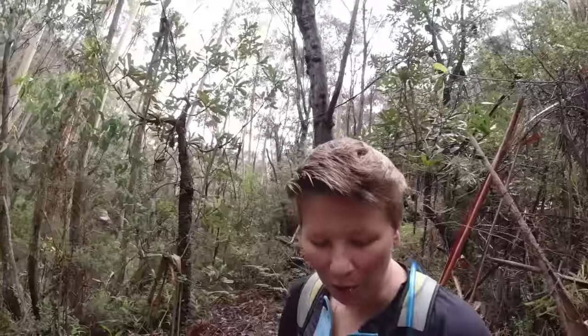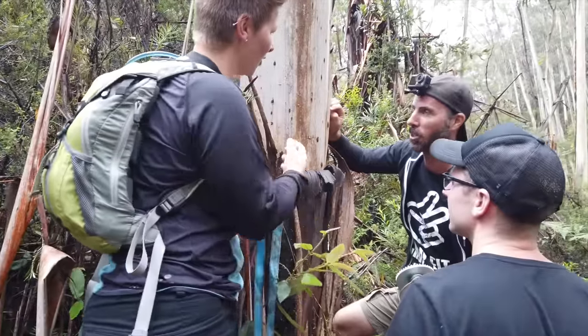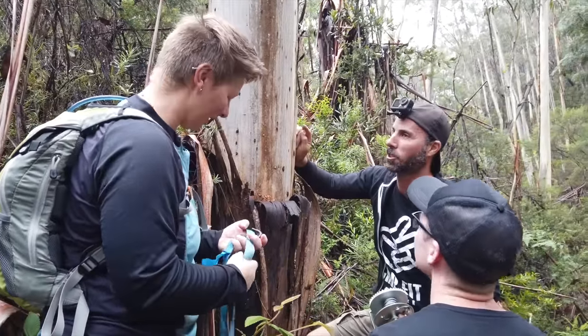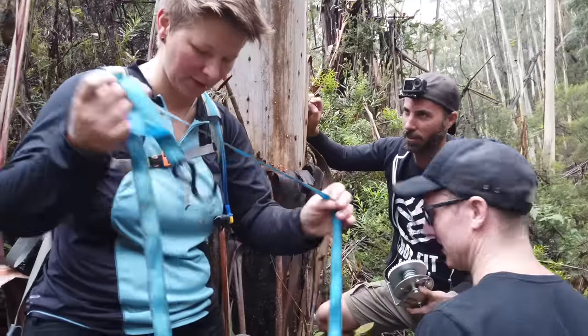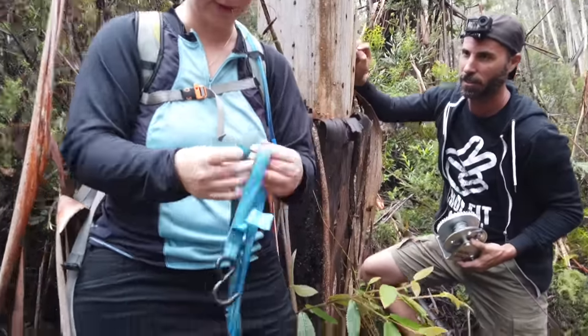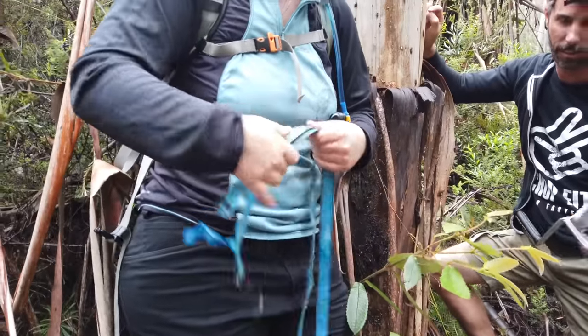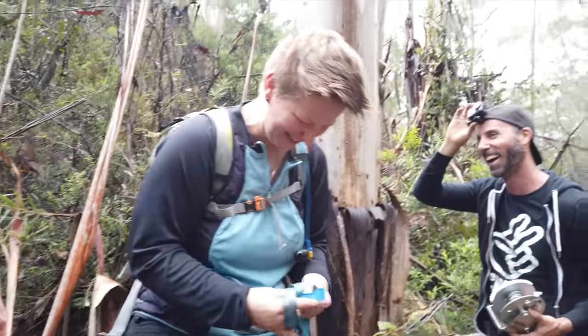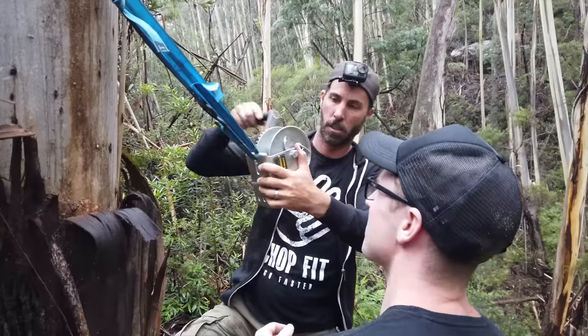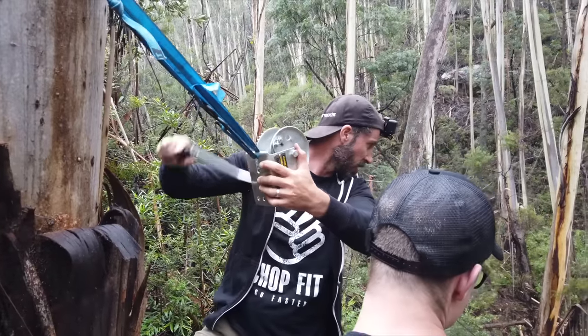Well, what we need to do is make this a loop, so then we can girth hitch it properly around the tree. Girth hitch it. Yeah, I'm keen for a girth hitch. So what I need to do is work out how we can get this like this. So what we can do is just do an overhand knot, and that'll do the trick, I reckon. That's what I was thinking. I was saying that to Isaac before. Yeah, we were talking about that earlier. That is so good. Can I just take the tension?